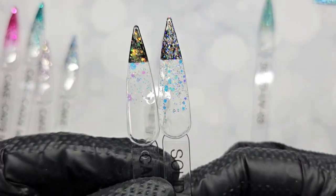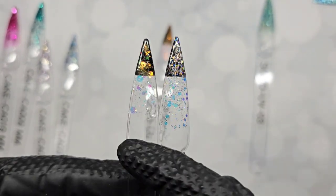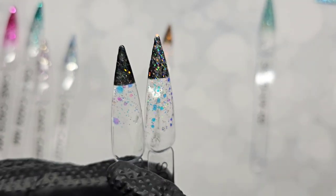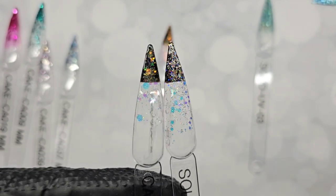Now these two look the most similar, except this one's got a lot more blue in it. And they applied almost identical. This one has more glitters in it than the Myth Mellow did. And they're about the same kind of glitter. The Myth Mellow has a little bit bigger hexes. But, I mean, really, really tough to tell.